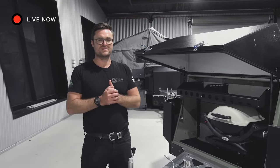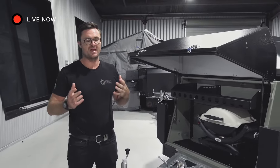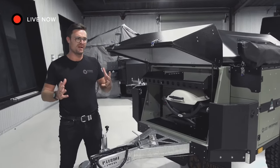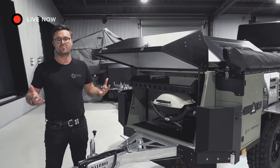I'm going to start at the front today, Justin. I'm going to work my way round the driver's side and show you through all the storage. But look, absolutely right, Justin. Most people coming into one of our camper trailers are coming from loading up the back of the car, playing Tetris with that, having big setups, and when they want to go away, it's a week of prep.